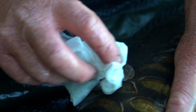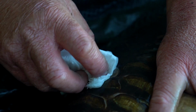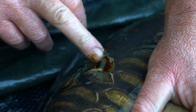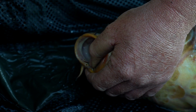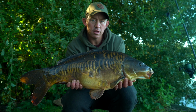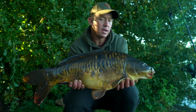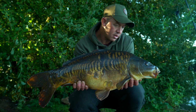But what we'll do, we've treated this one, had a lifted scale, so we've treated this one up. Done the hook hold in the mouth as well. Make sure we look after them. But we'll slip this one back, we'll get that other one sorted out quickly in that landing net, and then we'll get all three rods back out on the spot. Get that left-hander in off that left-hand spot, and then all three rods out on the main spot. Seems to be a few fish about. Happy days.